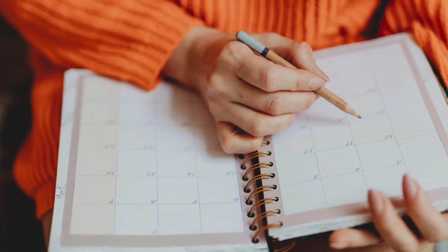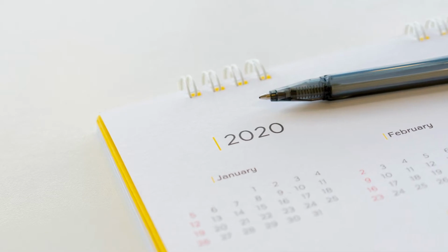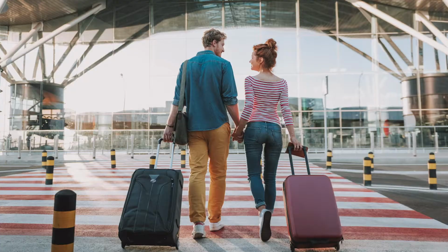Alright you guys, tip number 1. You're going to the wedding, you probably already know what the festivities are, so write them down. Make a schedule, the day, the time the events are happening, so that you know exactly what kind of clothes you'll need, and that will keep you from overpacking.